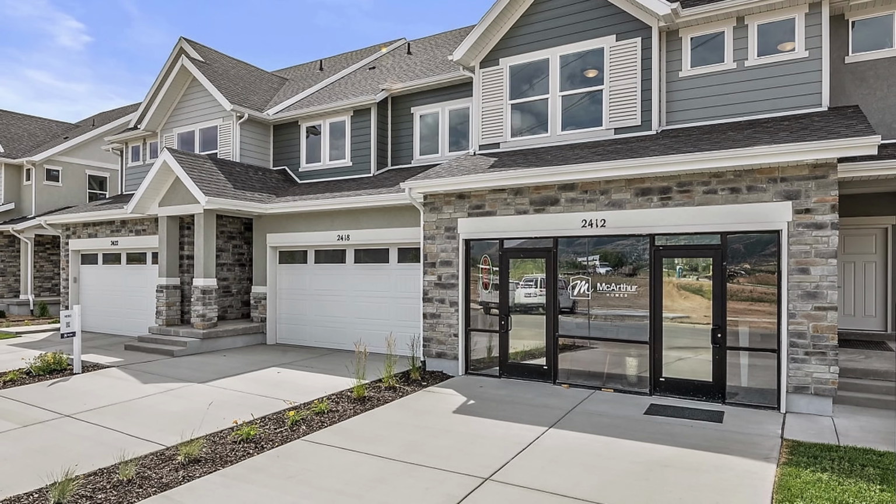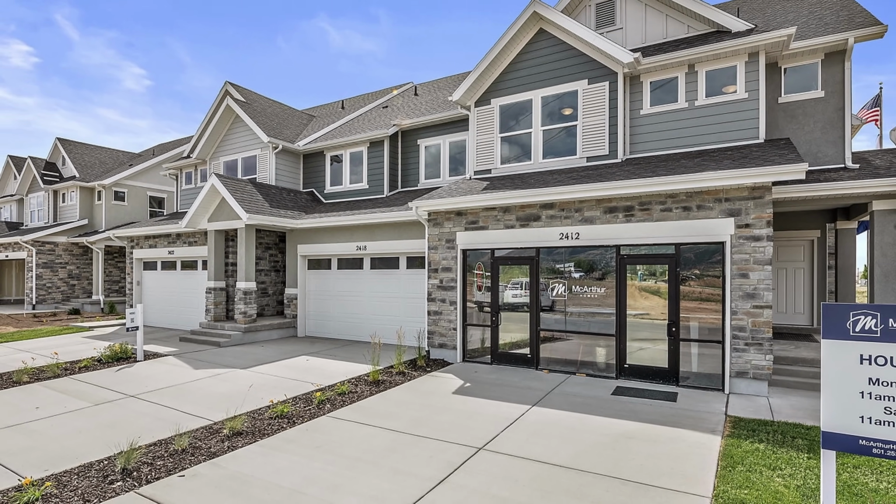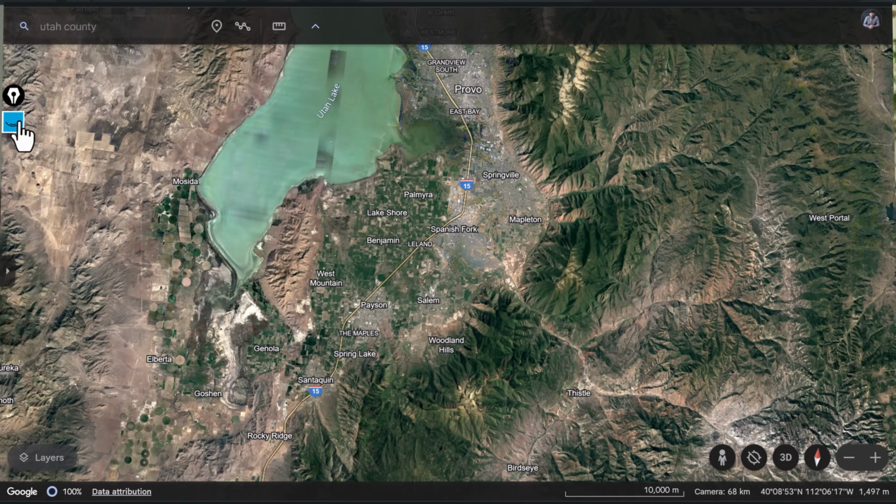Another one of my favorite areas is up here in Woodland Hills and Salem. These areas right here have beautiful homes. In fact, if you were to drive through those neighborhoods, you would be blown away, to be honest with you. You'd be shocked. But there's still a lot of growth happening here in Spanish Fork, Payson, all the way down south into Santaquin. There's a lot of land down here. This is one of the fastest growing areas in the state. It just did not happen to make the top 10 cities in the state in terms of growth, but it's worth noting.